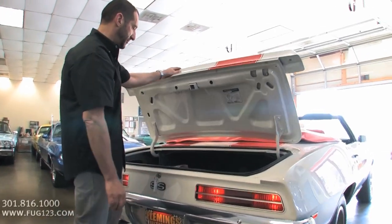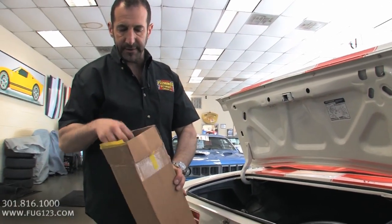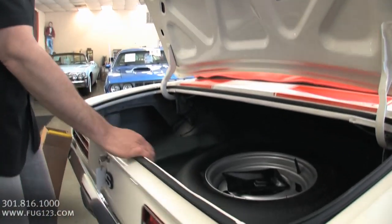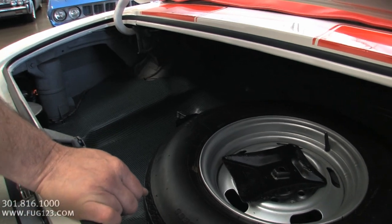All right, so come on up in here and check this out. Here's the rest of the decal, this is the other side of it, and that'll come with the car if you don't want us to put it on, your choice, we're happy to do either way. This is what I would say is a nicely detailed trunk.